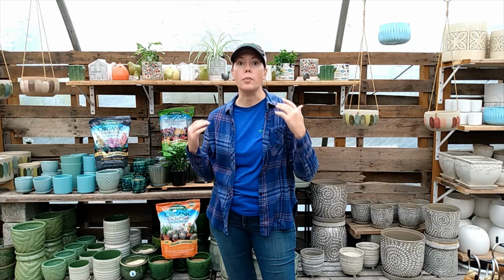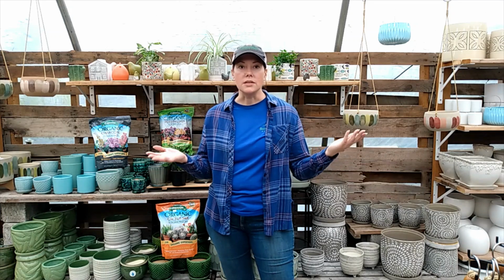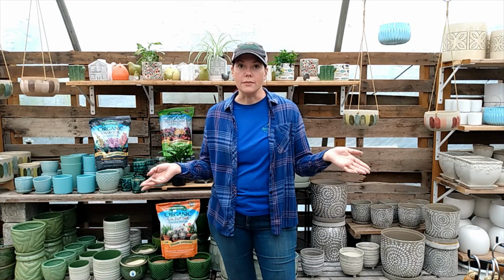So the best time to repot your indoor plant will be in the spring, but sometimes it just doesn't happen for whatever reason. Sometimes in the summertime, if that's the only time you have to do it, then that works out fine. I don't recommend doing it in the winter though, since most plants aren't actively growing and some can go into dormancy.